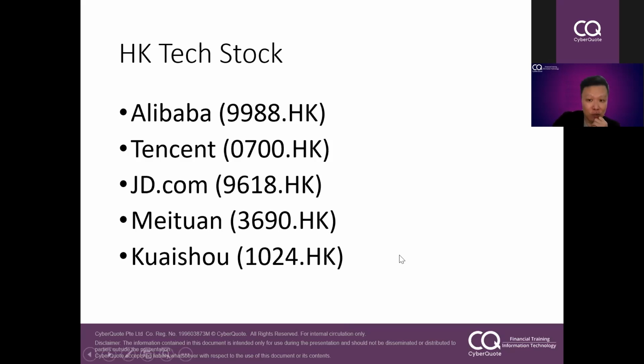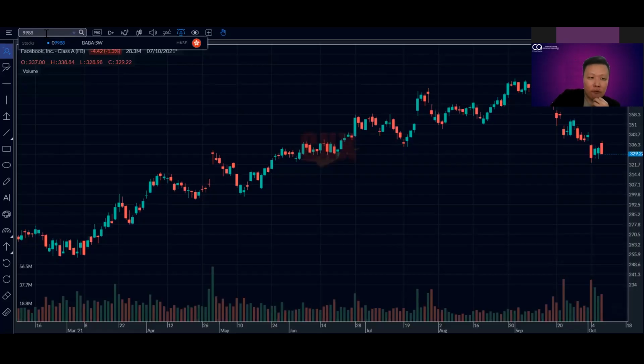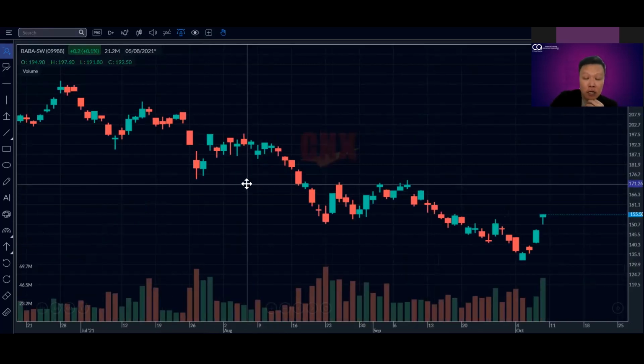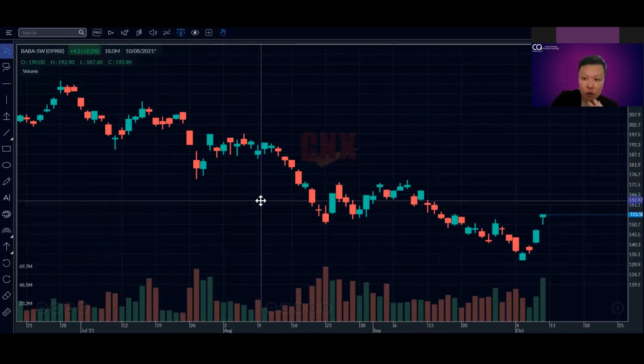So Alibaba, let's take a look at Alibaba first. For your information, Alibaba is listed in Hong Kong as well as in the US market. So it depends on which currency you want to invest in. A common question people ask me is, which one should I invest in, the Hong Kong one or the US one? That depends on your objective. The first is the currency.